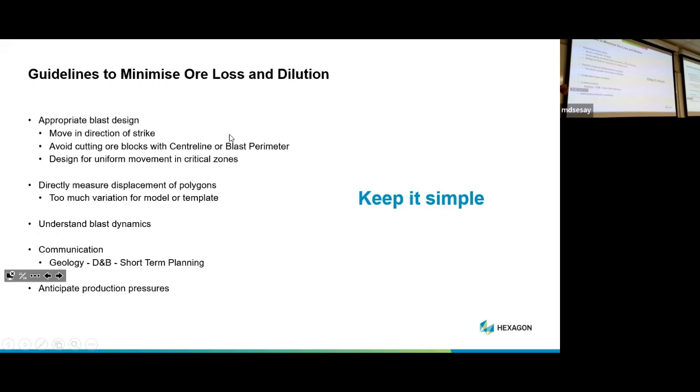We say to anticipate production pressures, but you guys will learn that pretty much every day online. But always keep it simple. Complicated blast designs look cool and detonate awesome, make for great YouTube videos, but they're not going to be great for the operation.